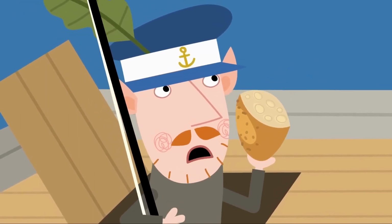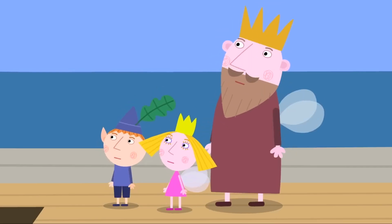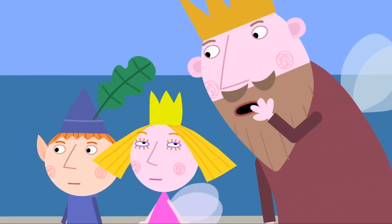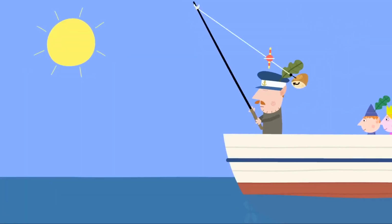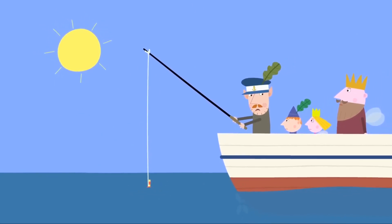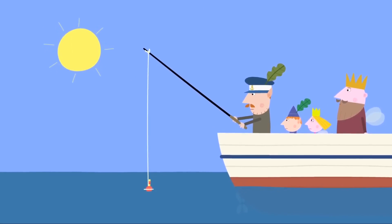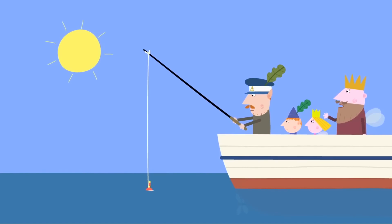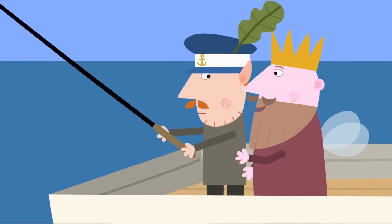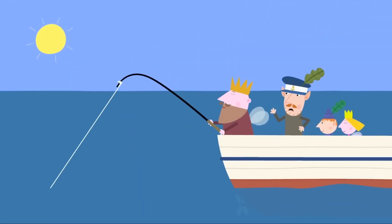Stop! I'm the captain, so while we're aboard Bunty, we do what I say. Aye, aye, Captain! Now be quiet. Fish don't like noise. Very bossy, isn't he? This is so exciting. Shh, everybody. Now we wait. Are you sure this is right? Of course I'm sure. Come on, let me have a go. Fine, you'll see. It takes time to catch a fish!